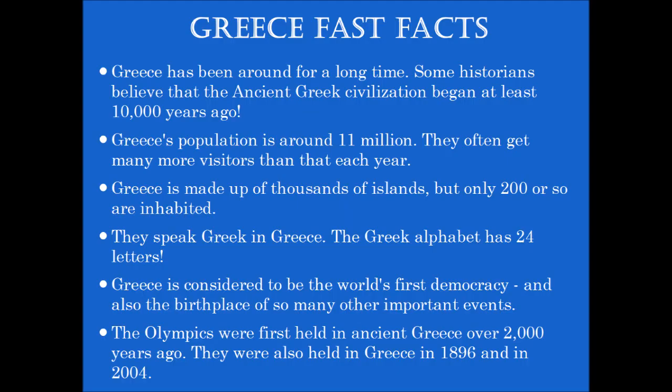And finally, some fast facts about Greece. So, first of all, Greece is a very ancient civilization. Historians kind of bat around when it actually started. The country obviously started later on, but there have been people living in the Greek region for, some people think, up to 10,000 years ago. So ancient Greece, a lot of historians have studied ancient Greece and their culture. Greece's population is around 11 million, but they often get many more visitors than that each year.